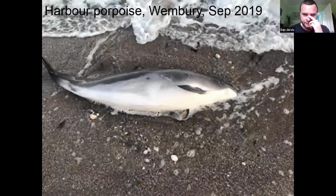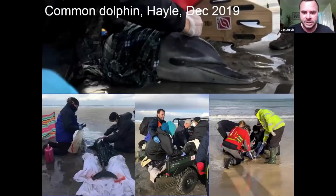We had a common dolphin then in December that live stranded on Hale Beach. This animal was in good condition, and because it was so rough on the day, we loaded it up into the back of the off-road beach buggy, golf buggy thing that you can see in the bottom photo, and took it off the beach and took it in a car around to Jarvis Bay, where it was much more sheltered, and this animal was successfully refloated as well.